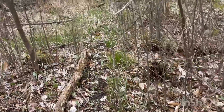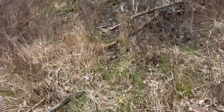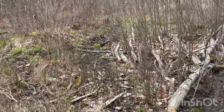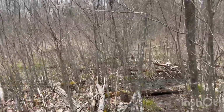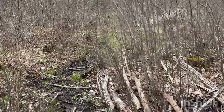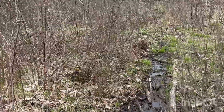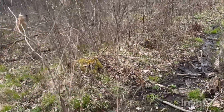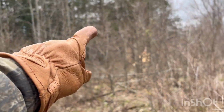And this is already here. All I did was mark it and then came through here and enhanced it, just a very little bit. I didn't want it to become too open. But see how thick it is now? And this is what the bucks were doing. They were coming in here. Now to back you up, if you can see it, my new stand is right there.